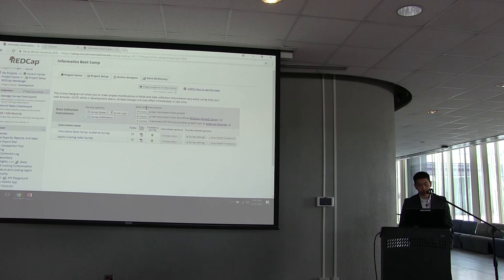In order to create a form, it's pretty simple. Just click Create. You also have the option of importing forms from a shared library, as well as uploading a form that somebody else has created in their own REDCap instance and shared with you. So the very basics: to get started, you would create a form, click into the form, and here are all the fields.